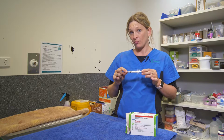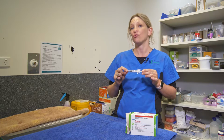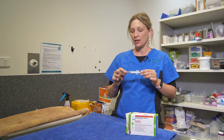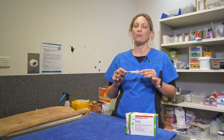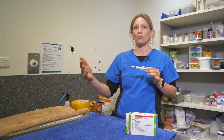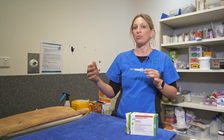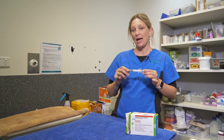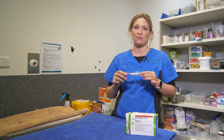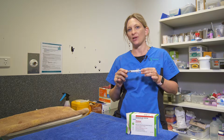And over time, what happens is that the cats start to develop what we call a non-regenerative anemia. So that's where, as their red blood cells gradually die off as part of the normal aging process, they're unable to produce new red blood cells to take their place. And over time, they'll start to develop a more progressive drop in their red blood cell count.